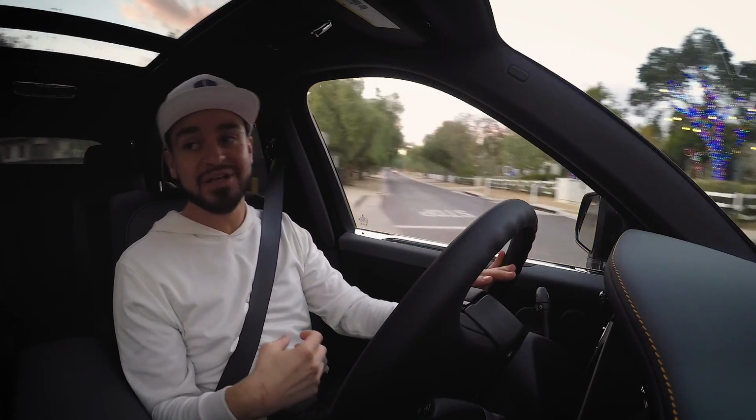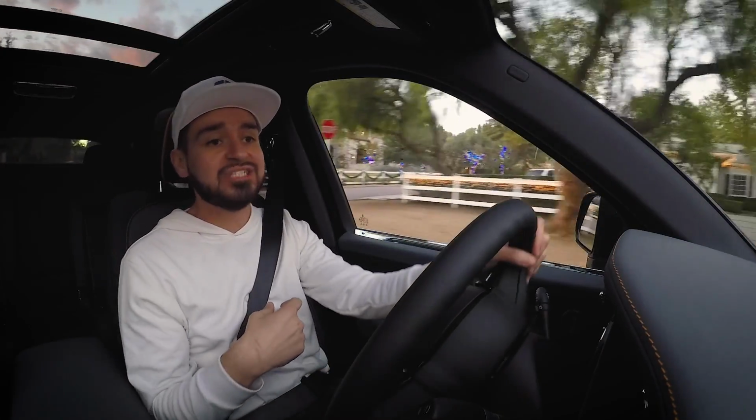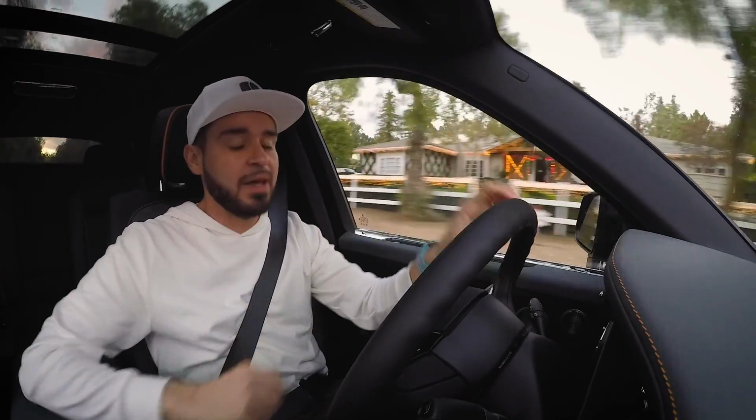I'm Alejandro, and I'm going to leave you guys with that. This Rolls Royce Cullinan is the greatest SUV on earth by a lot.